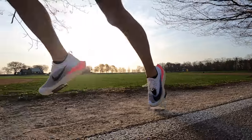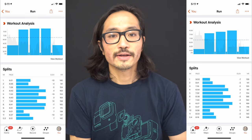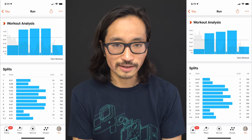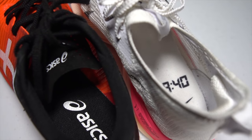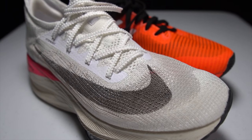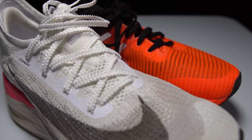Now, before I give you my thoughts on these two shoes in a marathon pace battle, I do want to go over some disclosures. The AlphaFly is a pair of shoes that I purchased myself. The Asics MetaSpeed Sky is a pair of shoes that was sent to me by Running Warehouse and Asics for the purpose of review. However, in either event, no one is paying me to make this video or to include any of their shoes in a battle video. And no one is going to get a chance to preview any of my footage or my thoughts before you get a chance to see this video on YouTube. So with that disclosure out of the way, let's talk about the Nike AlphaFly versus the Asics MetaSpeed Sky.